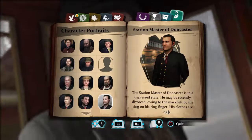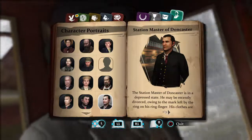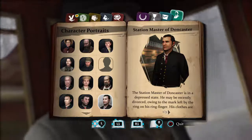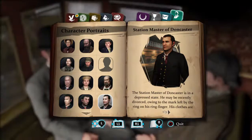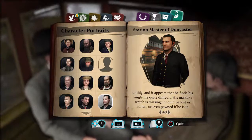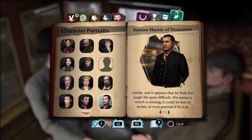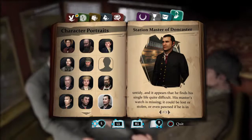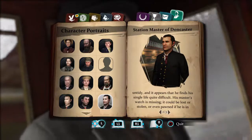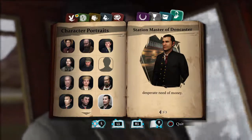The station master of Doncaster is in a depressed state. He may be recently divorced, owing to the mark left by the ring on his ring finger. His clothes are untidy and it appears that he finds his single life quite difficult. His master's watch is missing. It could be lost or stolen or even pawned if he is in desperate need of money.